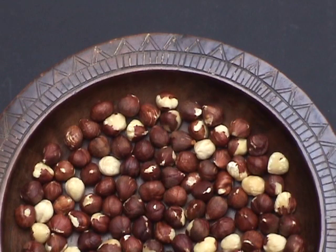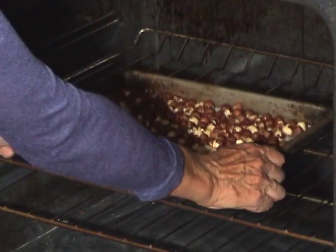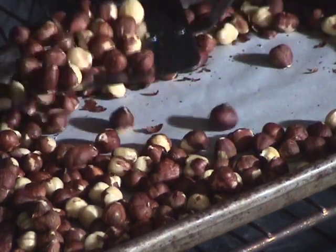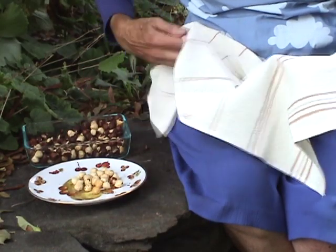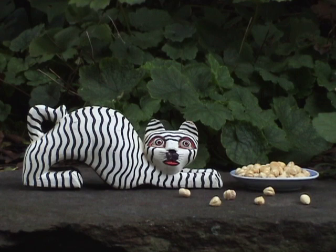The nuts are covered with a reddish-brown skin. It's edible but somewhat bitter, so you may want to remove it. To do that, put the nuts in an oven and bake at 350 degrees for 10 to 15 minutes. Turn them often so they won't burn. Then while they're still warm, cover them with a towel and rub briskly. The skin should slip off easily. Although the nuts can be eaten raw, I think they taste better roasted.